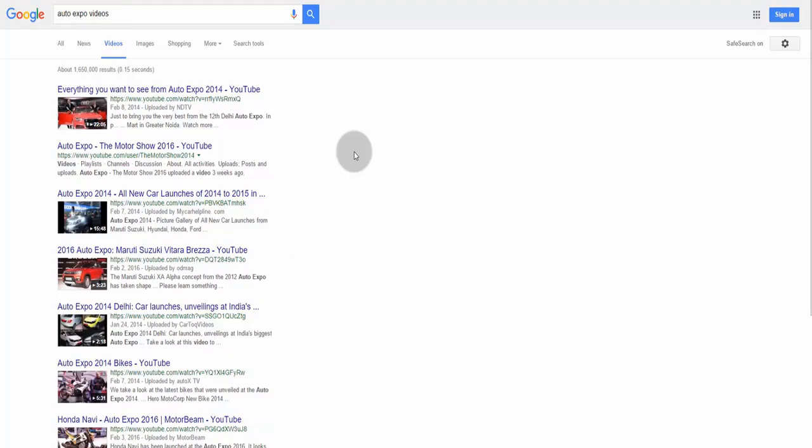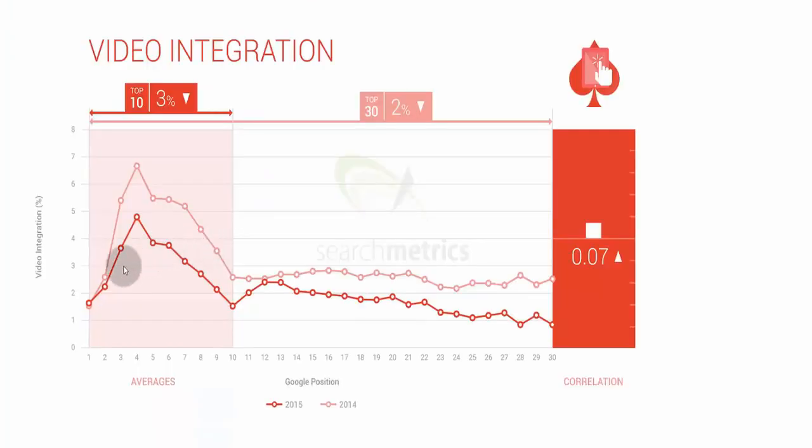Also, your site won't appear on these search engine result pages exclusively for video anymore. That's why we can see a fall from 2014 to 2015 in video integration in this search metrics research. Let's take this fourth spot. In 2014, around 6.5% of the search results have got video integration. But in 2015, it has got reduced to 4.8%.